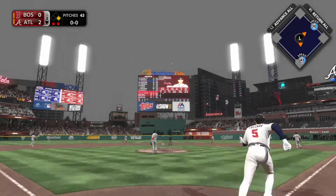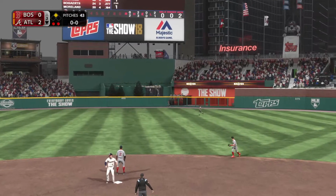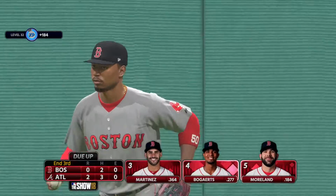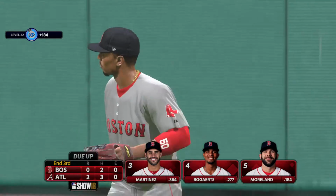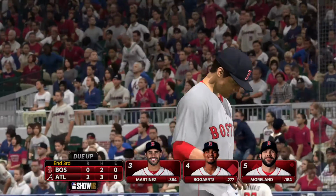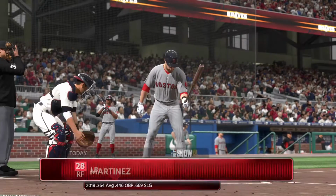Here's the first. Oh, that's gone. Freddie Freeman. Back goes Ben. That's gone. On the warning track, oh my God. Jermaine, he robbed me. But they hold a 2-0 lead. Center field. Damn, Freddie Freeman. He robbed you.